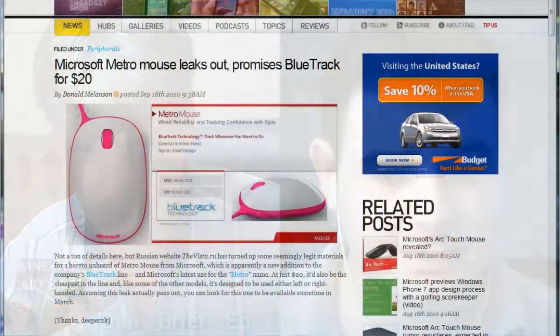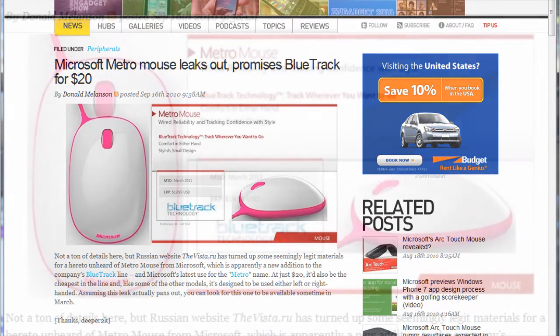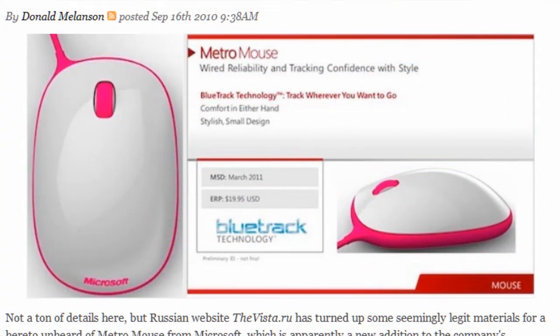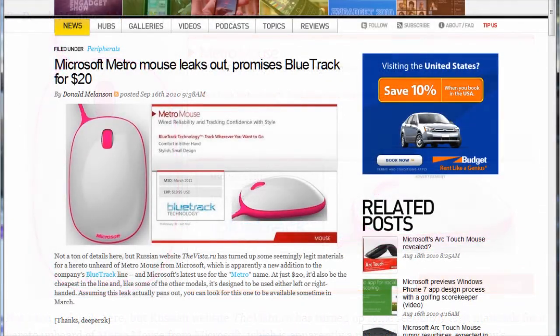But we're going to start you off with a new mouse out of Microsoft called the Microsoft Metro. Now, this is a leak, but I'm telling you, I like the Metro idea, but not in the mouse. This thing looks stupid. I kind of wonder if this is supposed to be Metro or metrosexual or what the case is. I mean, this is a white thing with what, at least on my screen, looks like a pink border.